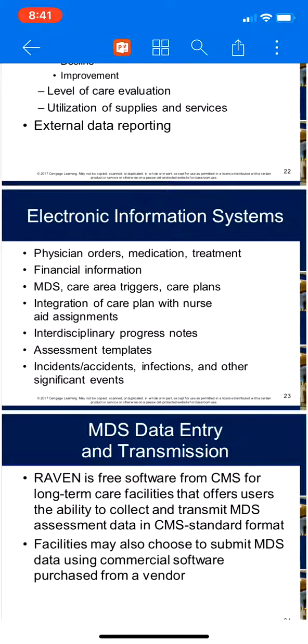Moving over to 384, CMS provides free software called Raven for entering and transmitting MDS assessment data. The Raven software imports and exports data in the standard MDS record format, maintains facility, resident, and employee information, enforces data integrity via rigorous edit checks, and provides comprehensive online help. Facilities also may choose to submit MDS data using software purchased commercially through a vendor, provided that the software meets the CMS standards.